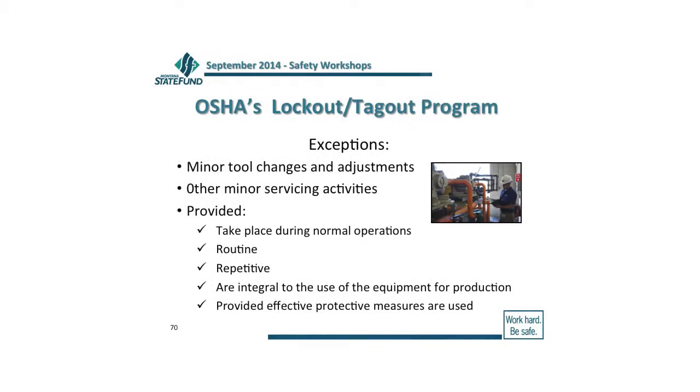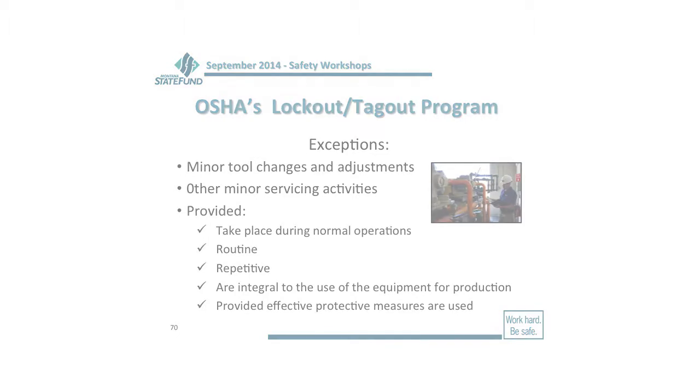So there are some other exceptions to the rule here. If it's minor tool changes or adjustments, or you're doing some other kind of minor servicing, and it takes place during normal operations, it's repetitive, it's routine, and it's an integral part of how things are done, and you also have other procedures to protect people during this process, then you don't necessarily fall under the OSHA standard for this. But you have to really take a look at it, because there are very few things that will fall into this.